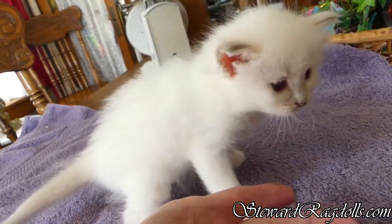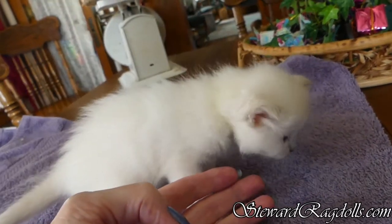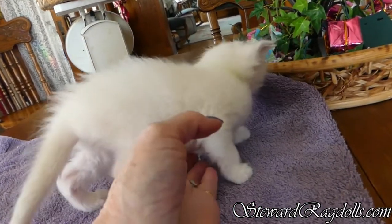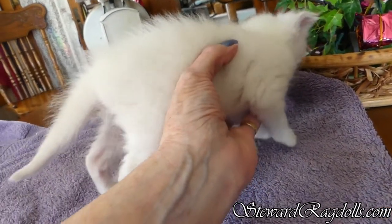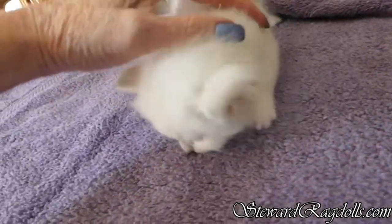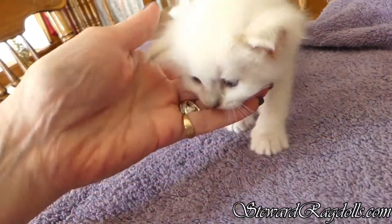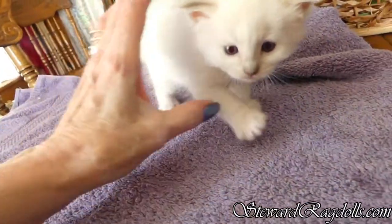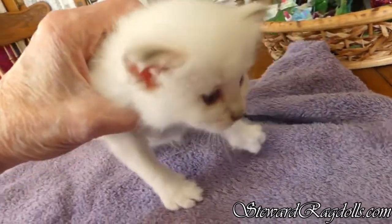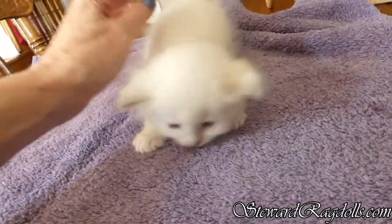I don't know if you remember, but she was the one that fell asleep in my hand. Although she doesn't sleep all the time like Miss Blue did out of the last litter. But they're all very healthy and active. Look up here so we can see your face. Yeah. You're just not going to cooperate with me very well, are you?